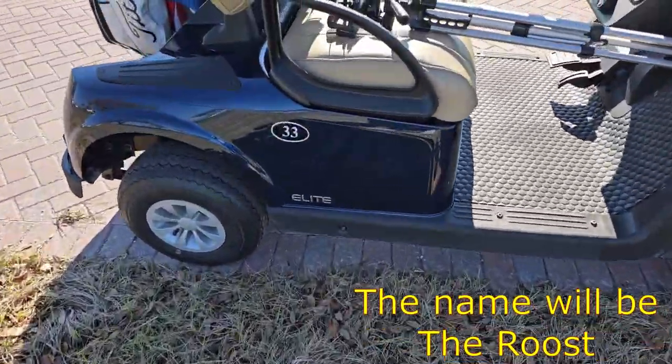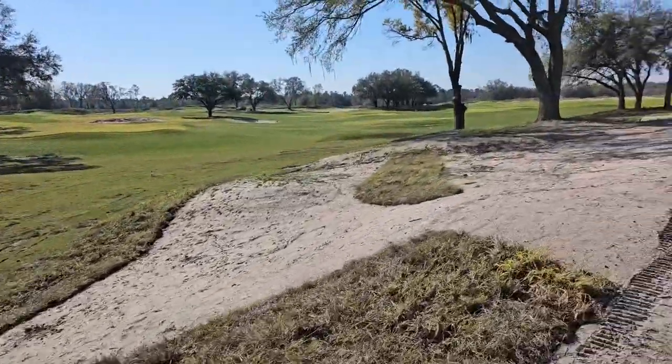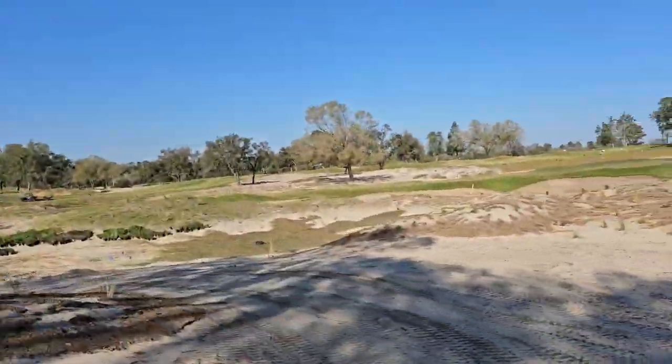Oh, 33 baby, Larry Bird. As of right now, I'm gonna go exploring from the chipping area, driving down this dirt road. Just wanna see what they got going on here. They have another driving range. The driving range over here on the left, some of the grass is still going, but there's just a lot of work out here.